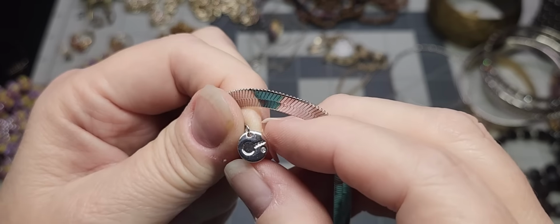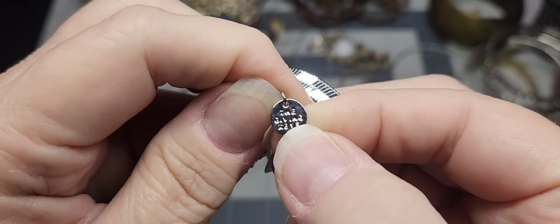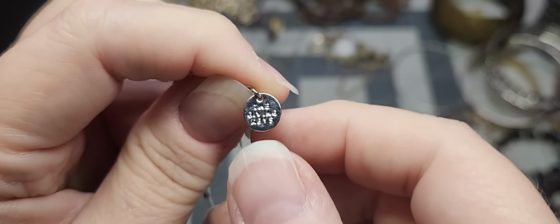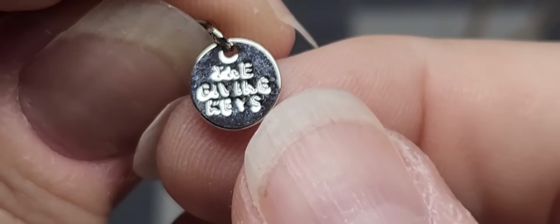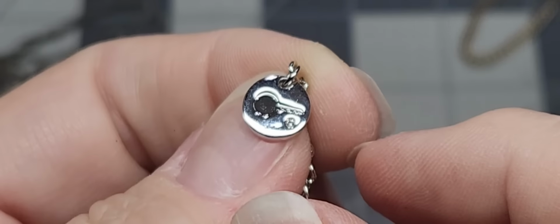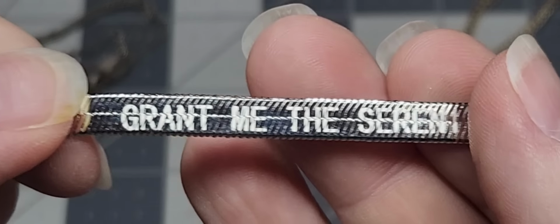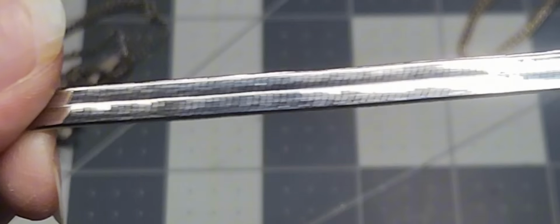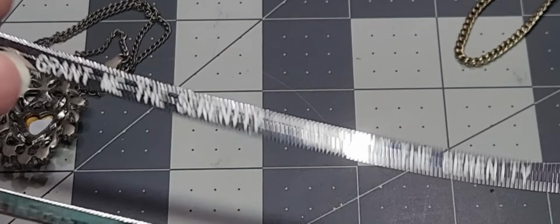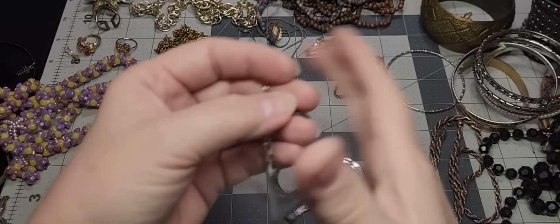This one has a little hang tag. What does that say? The Giving Keys. It has a little key on it. Oh, it's got writing on it. Grant me the serenity over and over again. And there is nothing on the other side. But it says, grant me the serenity over and over and over again. Okay, well, that's unique.